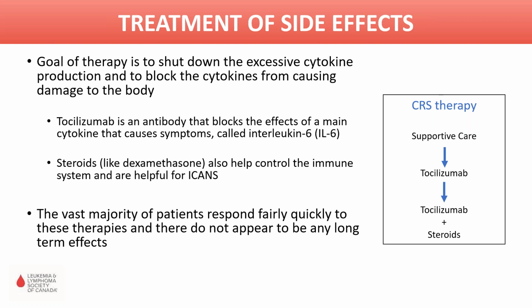Now, what's interesting is I may have scared you by talking about all these side effects and toxicities and something that looks like a stroke, and really it is very scary for patients to undergo this, and especially for their families, who are seeing them undergo these neurotoxicity events. But I need to state here that the vast majority of patients, over 95% or more, respond very quickly to these interventions, and there does not appear to be any long-term side effects, be it neurologic side effects or otherwise.